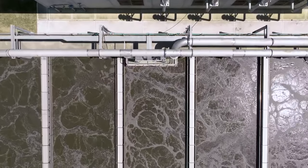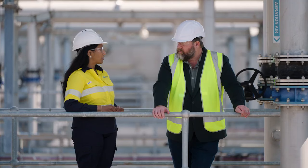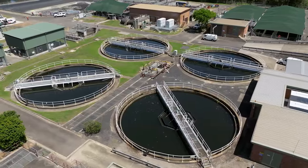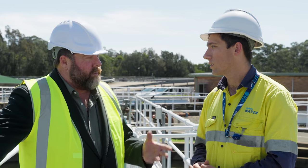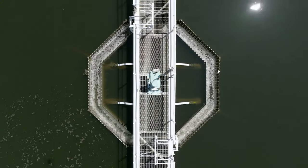Once we get rid of that, that goes into the next part of the treatment process where we clean it further, get rid of things like phosphorus. The goal is to get it clean enough to release it back into nearby creeks. But here's the thing, that process results in a lot more than just clean water. Now, there's something you do with the gases, for want of a better term, that come off this that makes you self-sufficient. How does that work?